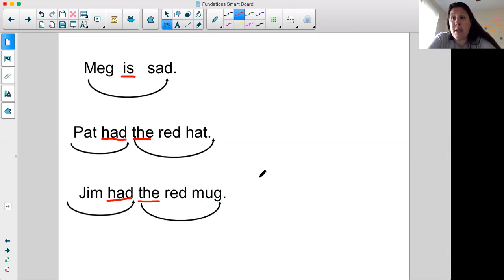So your job today is to go back and you're going to read those sentences. You can read your sentences out loud to a grown-up. It's also in Seesaw. You can record yourself reading it, and sending it to all of your teachers.